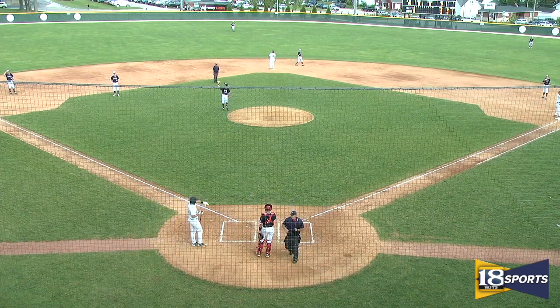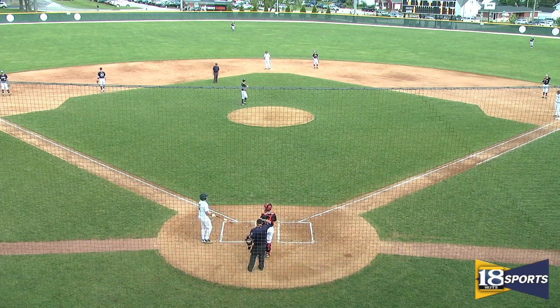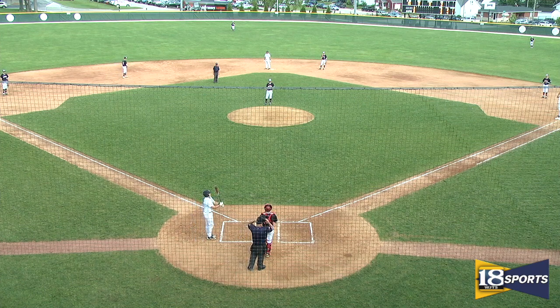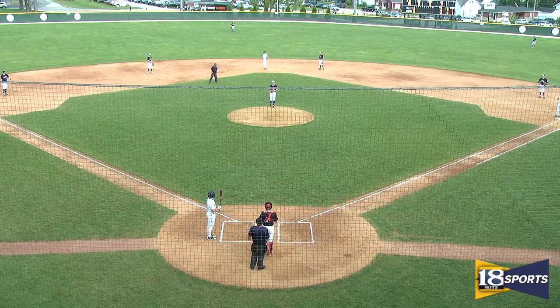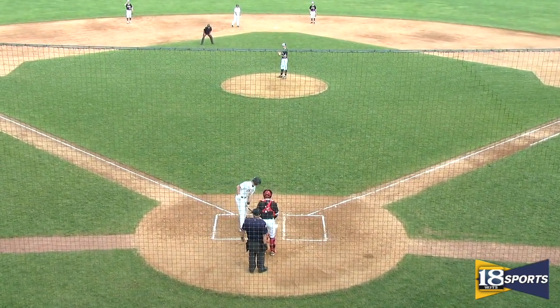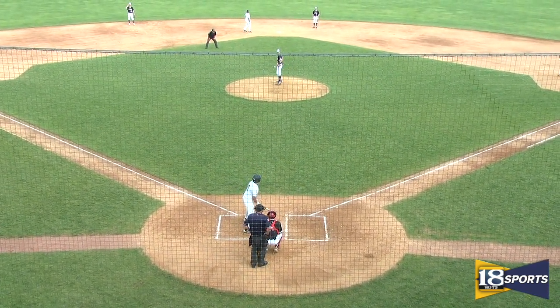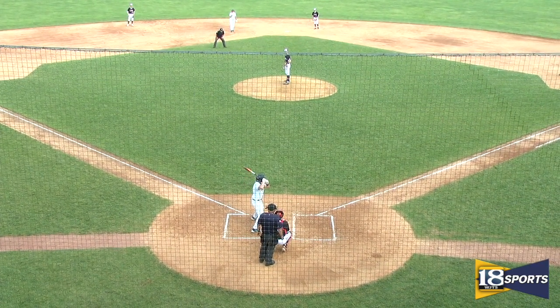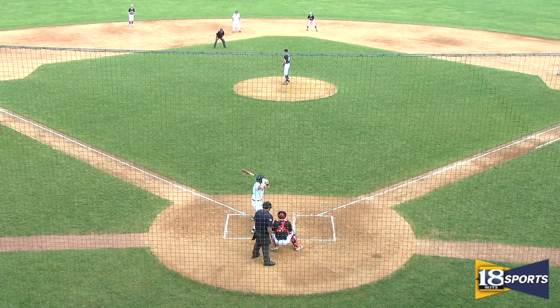RBI number 16 for Brosmer as Wallace comes home to score from third. First and second, 2 down for A.J. Holzman, the third baseman. Number 15, A.J. Holzman Junior in from the right side. He's hitting .333, a home run, 14 driven in.